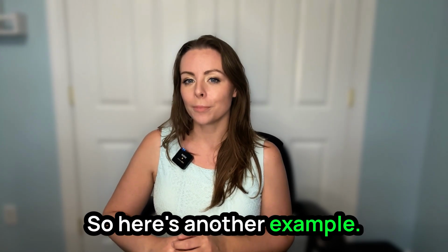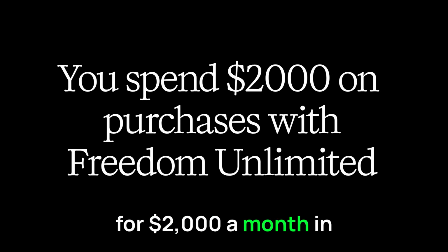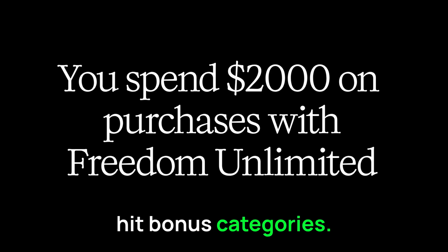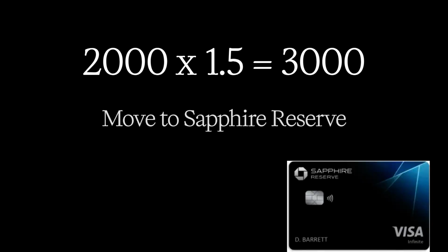So here's another example. Let's say you use your Freedom Unlimited for $2,000 a month in miscellaneous spending. Stuff that doesn't usually hit bonus categories. You earn 3,000 points because it's 1.5x on $2,000. You move those points to your Sapphire Reserve.